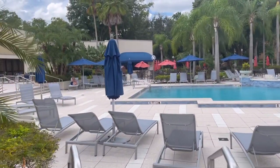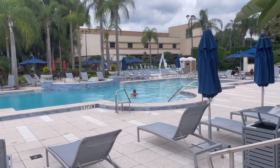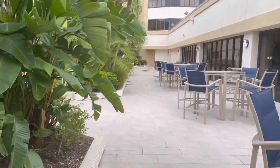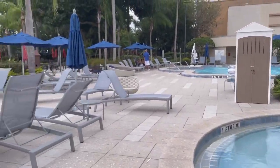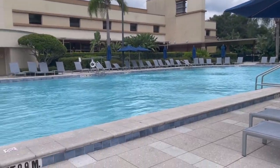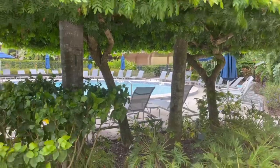We're missing the pool. This whole resort, I really enjoyed being at. I love the smell. I love the music. It just felt chill. I stopped and used the phone charger for a little while. I even sat outside here and just enjoyed the ambiance. So I gotta say, I enjoyed the vibe at the Hilton a lot. Not that any of them were bad. I enjoyed all of them.